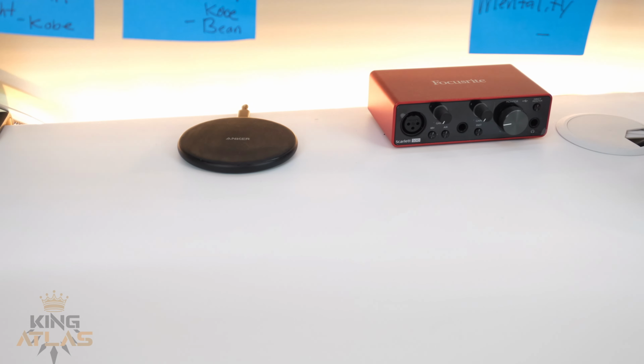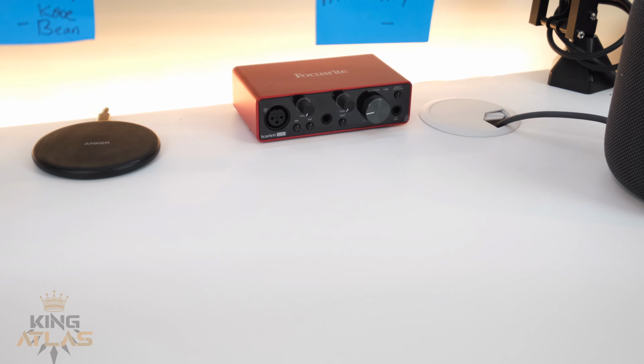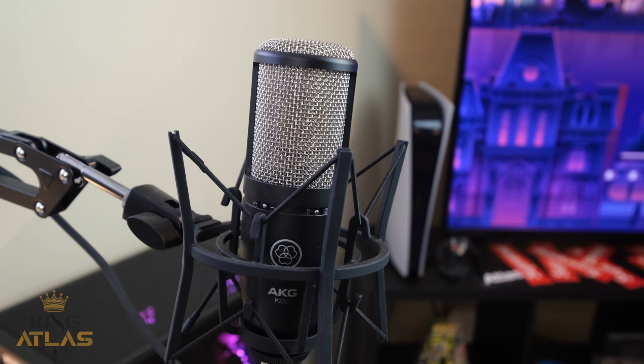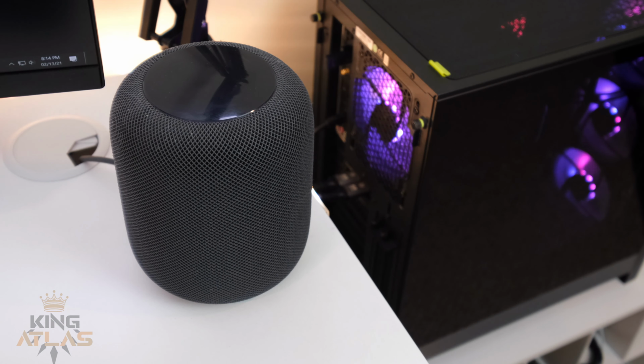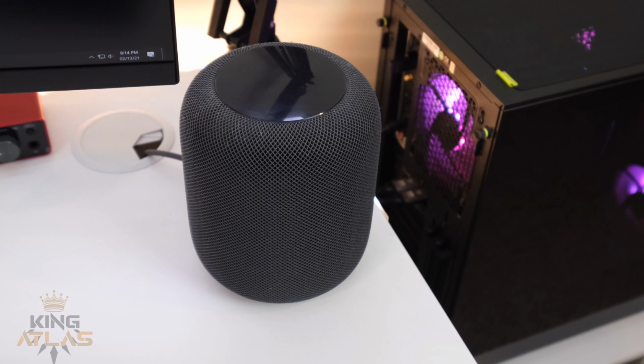This is my audio interface that I use when I'm streaming, and also what you're hearing right now on my current microphone, which is the AKG P-220. Now, just under my mic stand here, I have my HomePod. We have HomePods all across our whole house, and we absolutely love them.